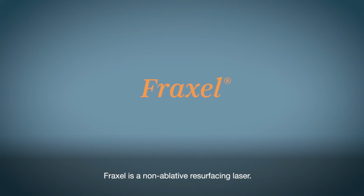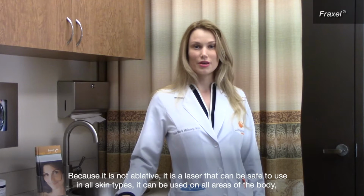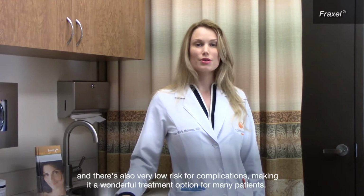Fraxel is a non-ablative resurfacing laser. Because it is non-ablative, it is a laser that can be safe to use in all skin types, it can be used on all areas of the body, and there's also very low risk for complications, making it a wonderful treatment option for many patients.